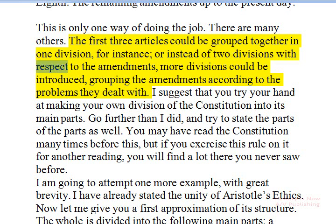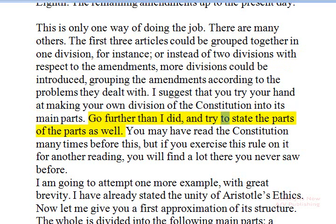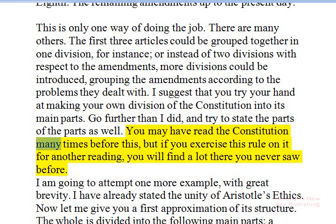2 divisions with respect to the amendments, more divisions could be introduced, grouping the amendments according to the problems they dealt with. I suggest that you try your hand at making your own division of the Constitution into its main parts. Go further than I did, and try to state the parts of the parts as well. You may have read the Constitution many times before this, but if you exercise this rule on it for another reading, you will find a lot there you never saw before.